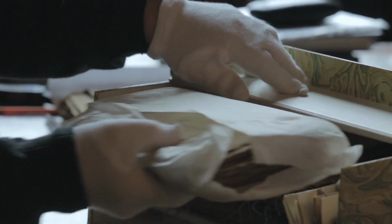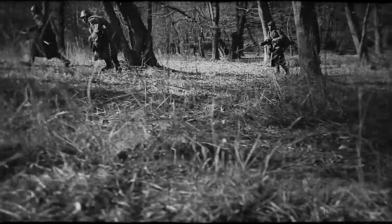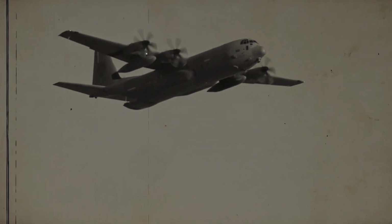Inside the building were many priceless manuscripts and artifacts created and collected by the monks over almost 1,500 years of history. As World War II broke out and the conflict grew closer towards Monte Casino, many of the manuscripts were moved to Rome for safety. This proved to be an incredibly wise choice.